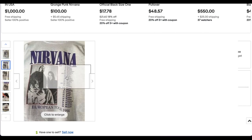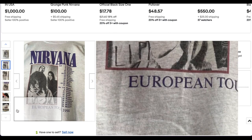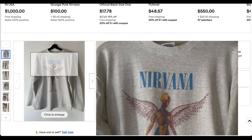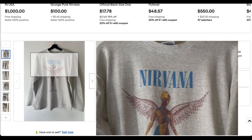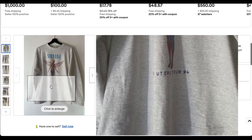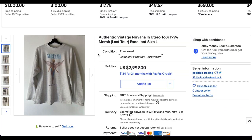But anyway, this t-shirt has awesome back hits. Looks like it's in fantastic condition. This is the European Tour, obviously having the European Screen Stars tag. This one is a pretty rare piece too. You don't typically see this version, at least not being sold in America. Love the colors, especially on the heather gray. It's a little bit more of an unusual color to see this design on.